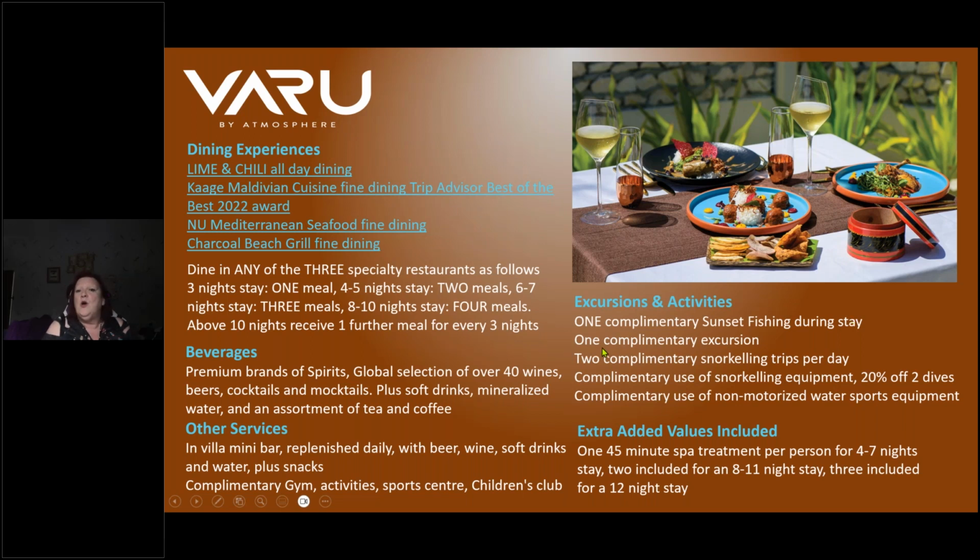They also get 1 complimentary additional excursion, and it could be to a neighbouring locally inhabited island, which is really interesting as well. So they're not just totally shut off for the whole duration they're there. If they do want to go and explore, they can, and again, that's included in the price. As you would expect, complimentary use of all the snorkeling equipment. And if they are a diver, they'll get 20% off 2 dives, and complimentary use of non-motorised water sports equipment as well.